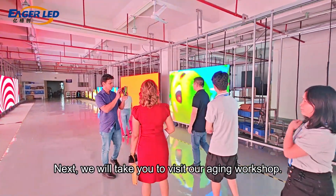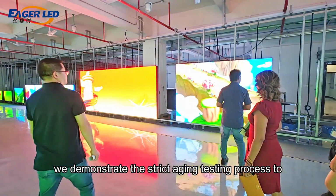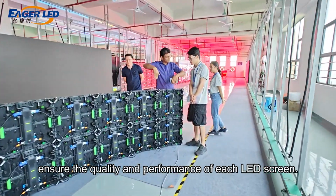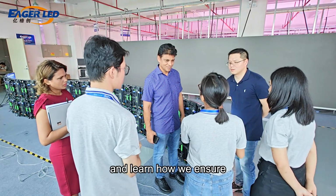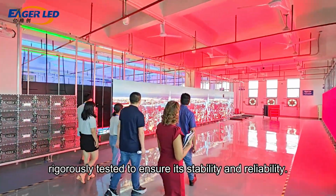Next, we will take you to visit our aging workshop. In the aging workshop, we demonstrate the strict aging testing process to ensure the quality and performance of each LED screen. You'll see firsthand our production processes and quality control measures, and learn how we ensure every screen is rigorously tested to ensure its stability and reliability.